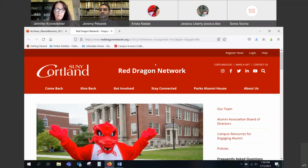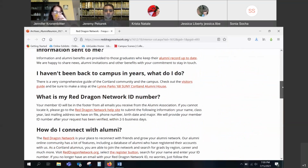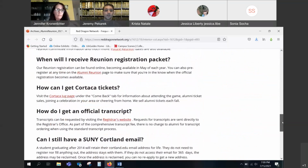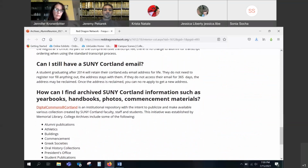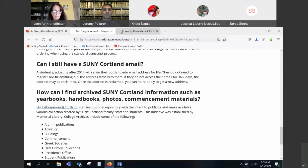Actually, this is going to be the easiest for alumni to access Digital Commons. And while you're in here, I'm sure many of you have been here before, but if you scroll all the way down to the bottom, that's when you're going to find, how can I find archived SUNY Cortland information, which is awesome. So thank you to alumni, shout out to them for sharing this information with you all. All you have to do is click on the link. So let's do that. Let's visit.